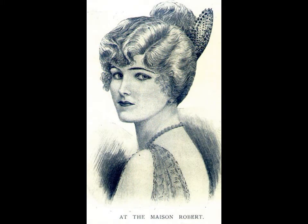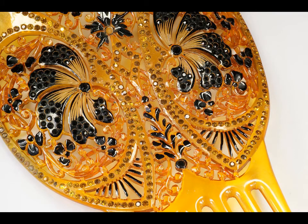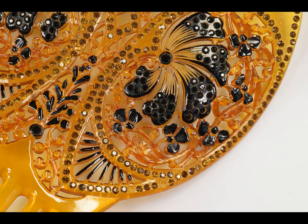Fashion pictures of that time always showed a chic woman with a comb lavishly enhanced with rhinestones. This now essential accessory sometimes consisted of incredibly complex decorations. The close-up shows all the details: black painted flowers accentuated by black stones stand out against the orange and yellow shades behind.